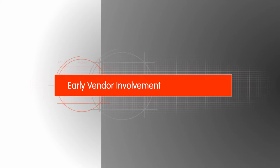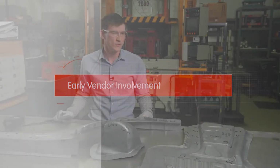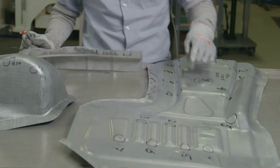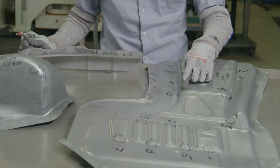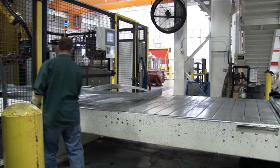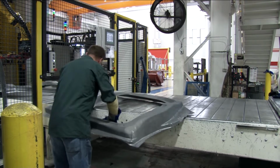EVI is the early vendor involvement group, and their goal is to make sure that when a vehicle goes into mass production, they don't encounter any major issues with our material. By using the circle grid analysis and thinning analysis, they're able to predict in full production mode when the tools are starting to wear that failure is likely. They have a lot of experience on the shop floor and also with the material.